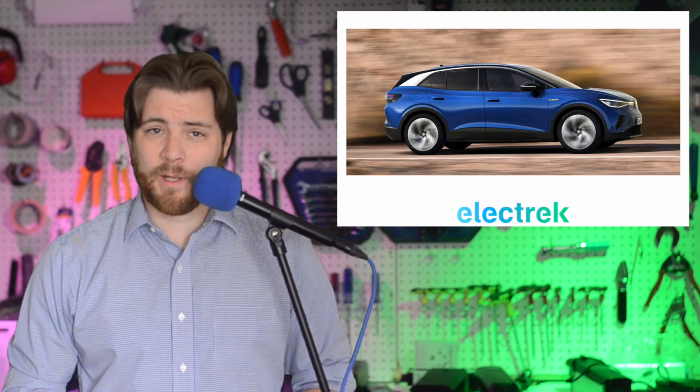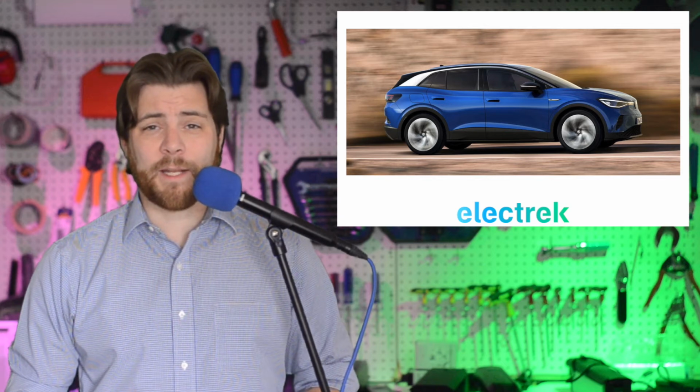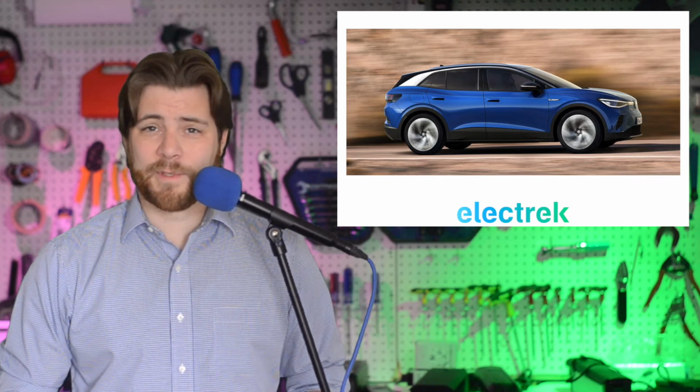Volkswagen announced that the first version of its ID.4 electric SUV sold out on the first day that it opened orders. Now, while this is impressive, we were told that Volkswagen only planned to have in the US, quote, a few thousand first edition models. The version of the ID.4 started at $43,995 before incentives, and it will be delivered later this year.